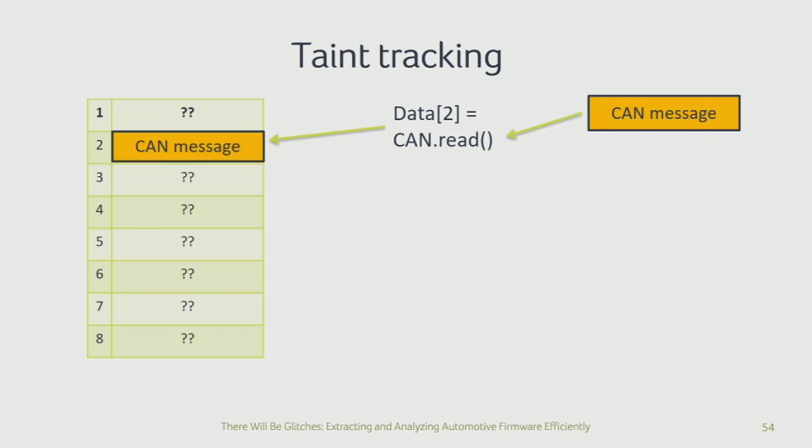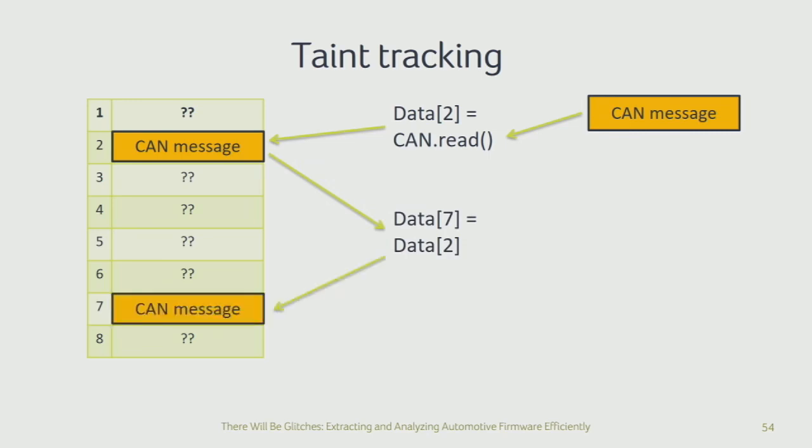And you can do that because you have an emulator. There are also tools like Avatar 2, which do this for more standard architectures. And again, you can propagate this taint. So if you copy from one location in memory to another or between registers, then you also propagate the taint. And eventually, when you do something that affects control flow with this data, then you can say, aha, this comparison depends on the input.